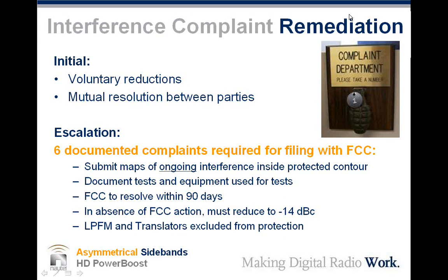That's a good answer. This slide shows the process of what you'd go through if you did reach, or any station would go through if you did have complaints, and how you'd go about solving them. And we're very glad to hear that you haven't had any complaints at all.